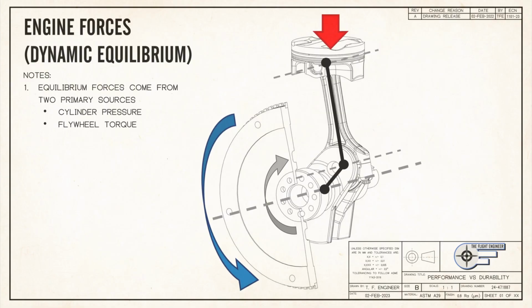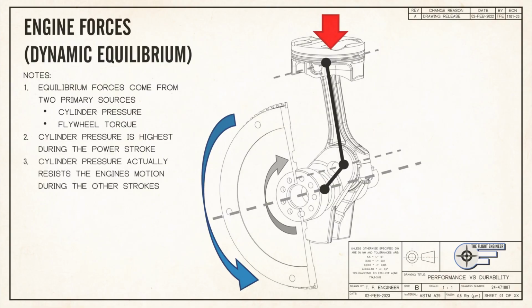As discussed in a previous section, the force of combustion will be the cylinder pressure multiplied by the top surface area of the piston. The greatest amount of force will always be generated in and around the power stroke, but cylinder pressure has an effect on engine dynamics all throughout the engine cycle. When the cylinder is not on its power stroke, positive pressure and sometimes vacuum pressure will actually work to slow the movement of the piston.